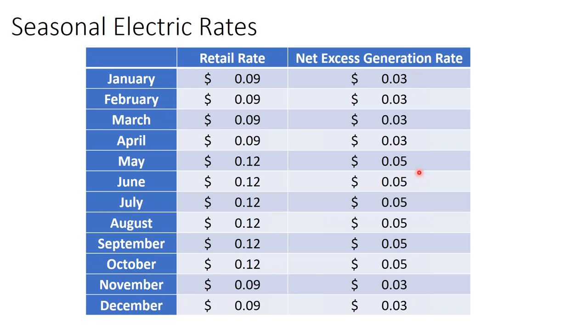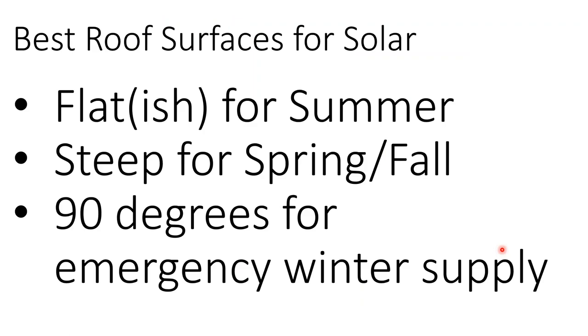So keep in mind the avoided cost purchase rate can change too. Generally electricity is cheaper in the wintertime and more expensive in the summertime, at least during the times of operation of the solar array. A flat roof will do well in the summer. The problem with a steep roof is it's more productive in the spring and the fall. So a steep roof that faces east and west is actually a lot better for shifting the production of the array than a steep roof that faces south, because that will give you the most production when you don't really need it.